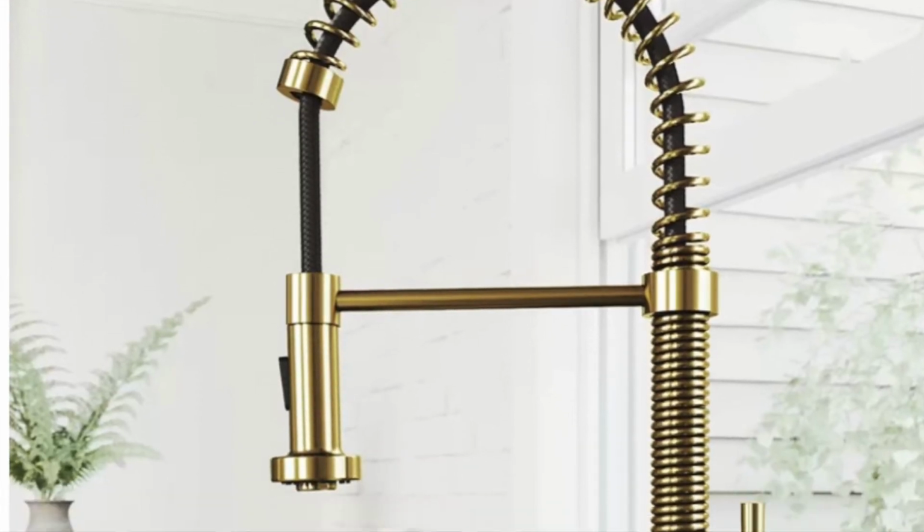My kitchen faucet, I actually got it off of Wayfair as well, and these faucets are pretty popular. When I saw this faucet, I was super excited because it has the brass, but it ties in with the black of the kitchen, and I think it just goes.